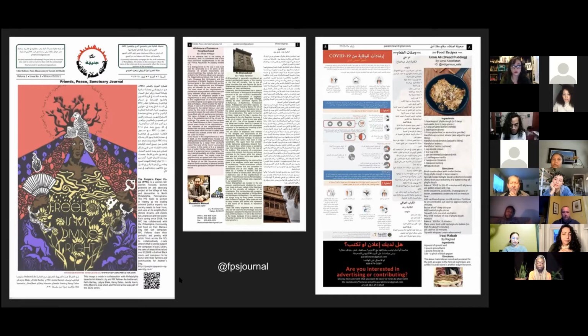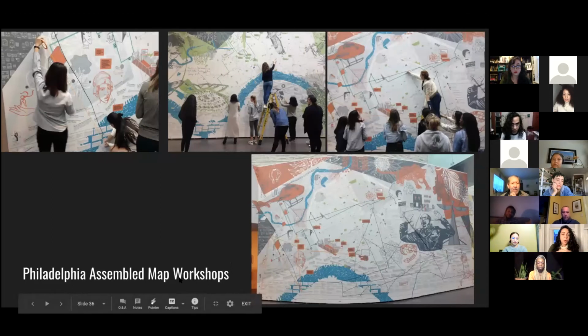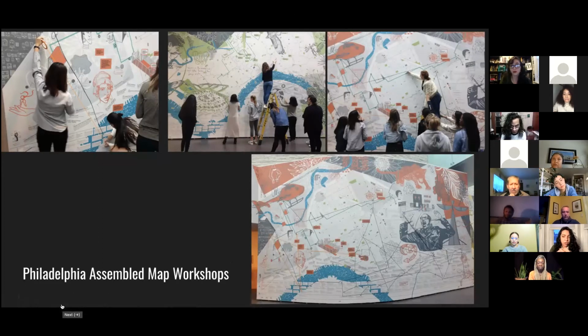Next slide, please. This was part of a project creating a city panorama that maps the history of resistance of Philadelphia across time, place, people, and organizations, and creating workshops out of it to look at and connect different scales and places together in history, and how it's not really linear, even though it's presented in a linear way on these maps.